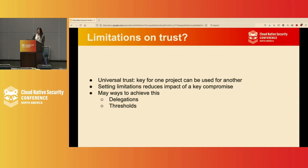So next is placing limitations on the trust of each public key that you're using. There are some dangers to having a universal trust where you have a single key ring that has every single public key that you use throughout your application. Because if any single private key associated with one of those public keys that you trust is compromised, then the person who compromises that key can sign anything in the entire system, and you'll interpret it as valid because you trust that key for any of these different pieces.